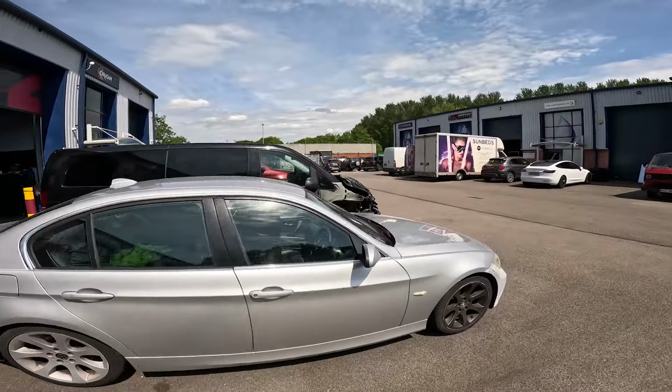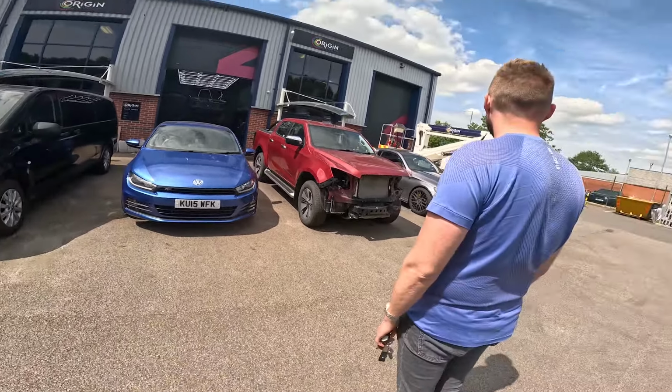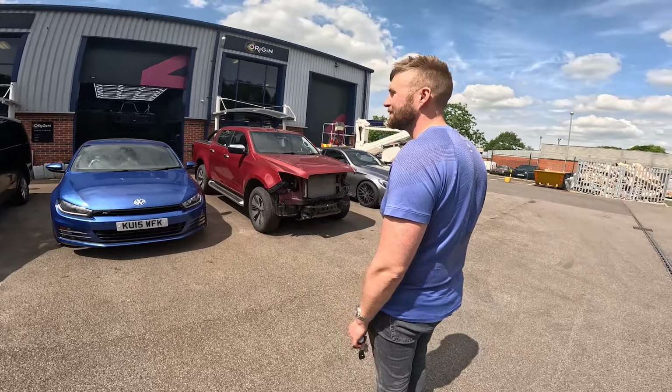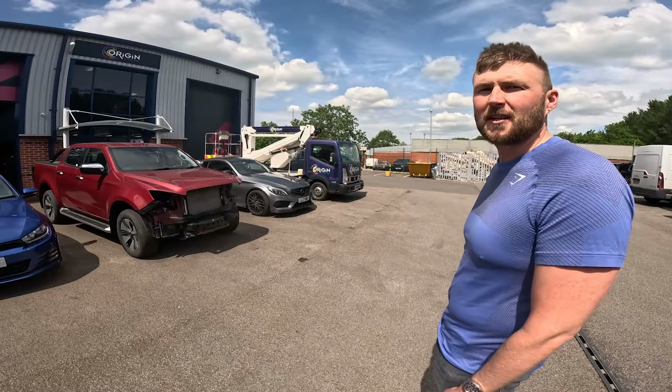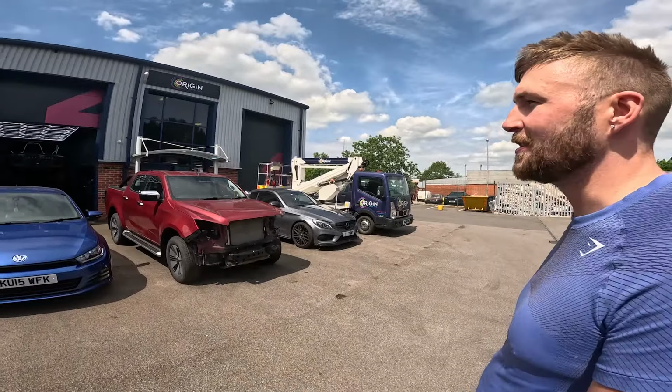There we go. That's our full lineup, is it? Isn't it something when you see them all side by side? We've got a few, haven't we? Like you say, we've got that on eBay, that's on eBay. You're not selling the cherry picker, are you? Yeah, that's in the lineup. We said that's ours. Just throwing in with a Scirocco.